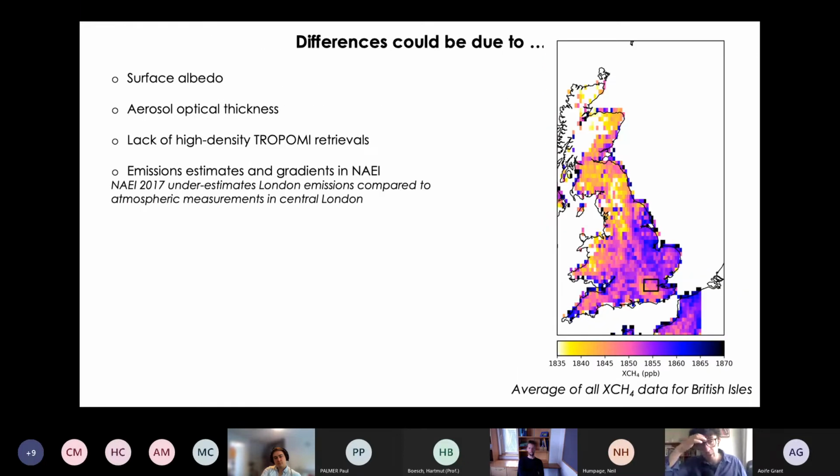So what could be going on? There are three things we looked at: the surface albedo, the aerosol optical thickness, and also this lack of high density TROPOMI retrievals, as I showed a few slides ago. And then, of course, there is also a possibility that the emissions estimates have uncertainties, and perhaps the gradients aren't as strong as they are being shown in the national inventory. So for this, we're going to be focusing on the surface albedo and the aerosol optical thickness.